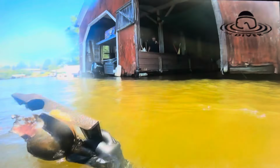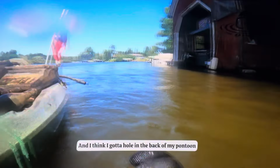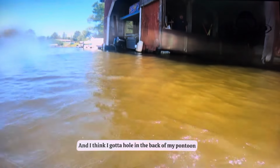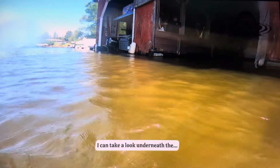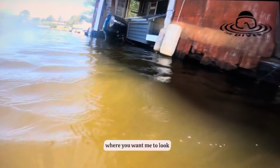Hey, how are you doing? I'm looking for an underwater diver. What do you need? I got stuck on a sandbar, and I think I got a hole in the back of my pontoon. Yeah? I can take a look underneath the back. Really? Yeah, I got a light with me, too. You just tell me where you want me to look when I get over here.